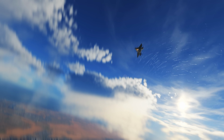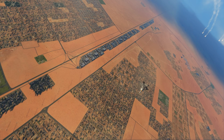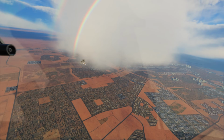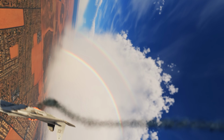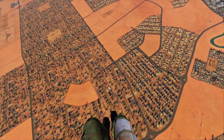Look at this, wow. Nice move, he just became offensive on me. Took my 6 o'clock with that roll, that was very nice. Alright, trying to get a flat scissor going here, and it doesn't really look like it's building well because his nose is coming around. He's pointing it right at me. Hydraulics failure. I had no airspeed to try to avoid that nose there. Alright, well, another good kill.